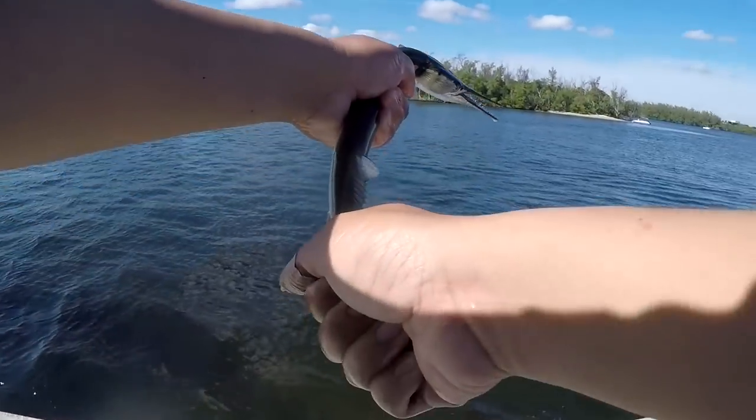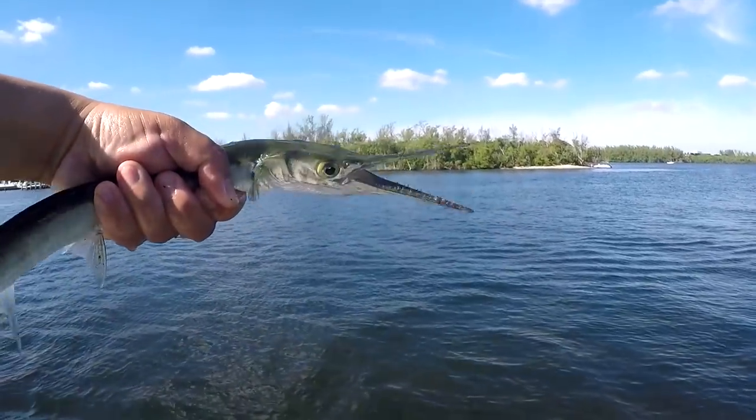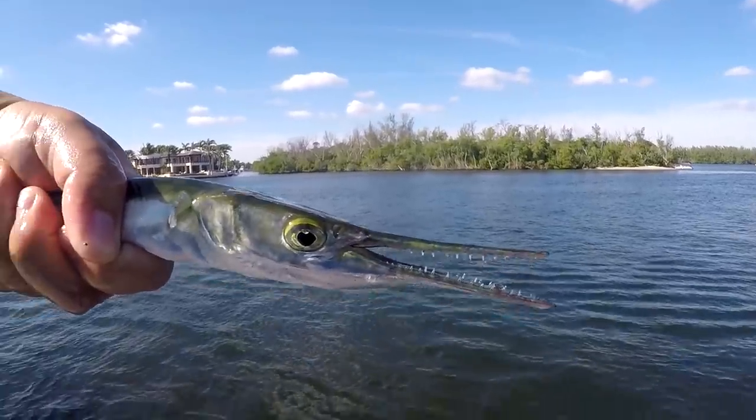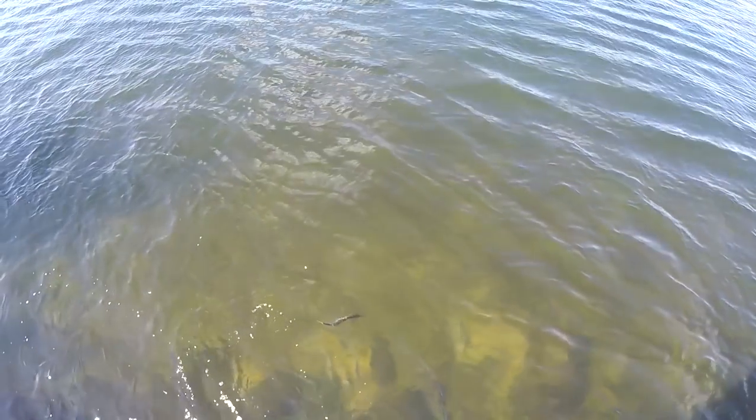All right, I'm gonna release this one. I'm gonna put this one back. This one has been in the live well. Look how lively it is, huh? Man, look at the teeth, man. Oh my goodness, dude. That's why I call them the gar of the ocean. Yeah, back it goes.